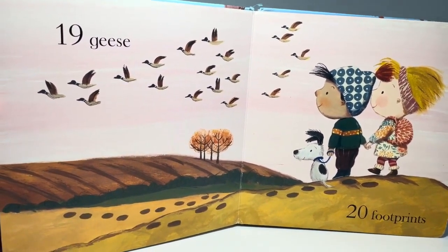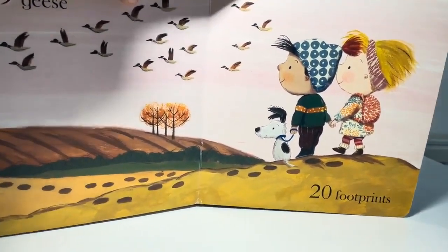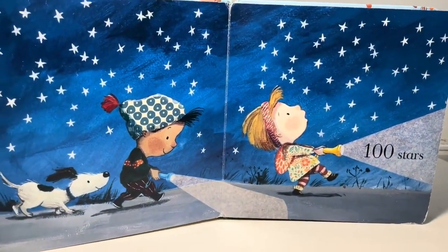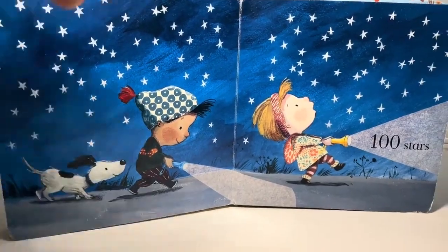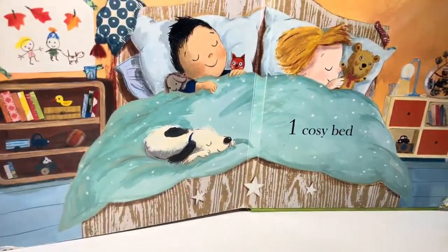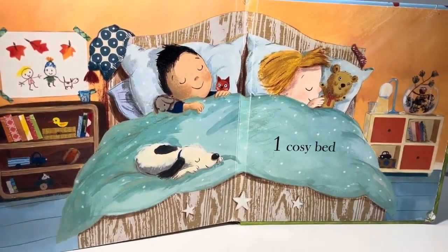Wow! So 10 footprints from each of them. Hundreds of stars in the sky. This is really a beautiful walk in the countryside. Of course, after the long walk, tired and sleepy now. Bye bye.